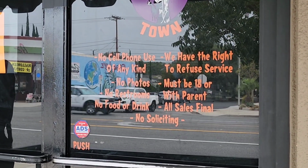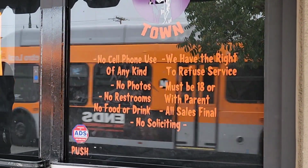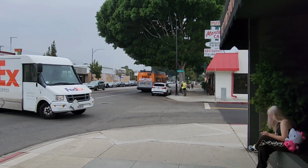This one being the main one. No cell phone use of any kind and no photos. So I wasn't going to go in because there's a lot to see and we don't have a lot of time, but I wouldn't have been able to film anyways.